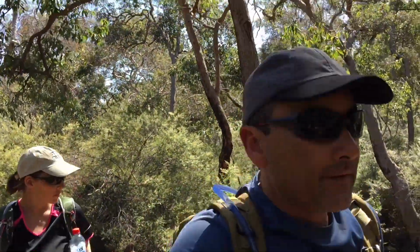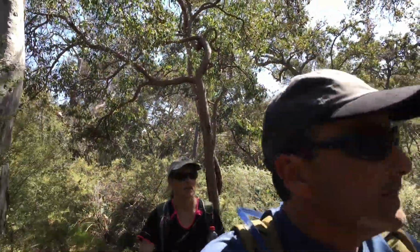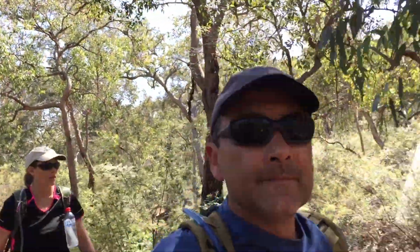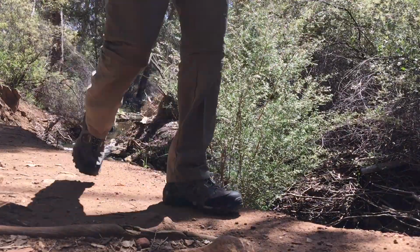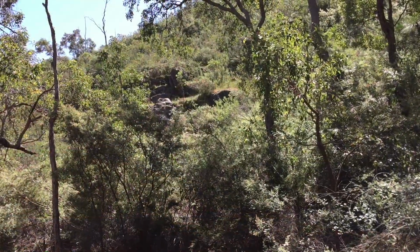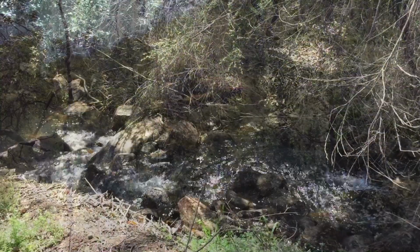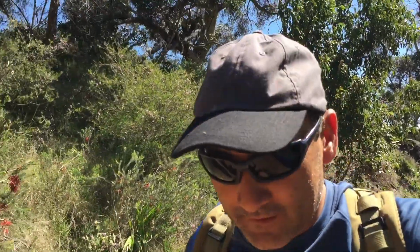We're gonna head to the foot of the falls first. Some awesome scenery out here. We're approaching the falls here. There's quite a few people down here. It's a Tuesday, but school holidays. But check this out, guys.